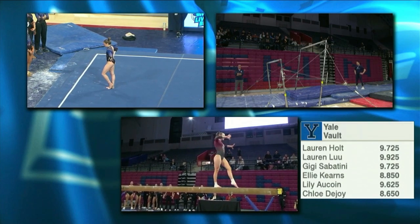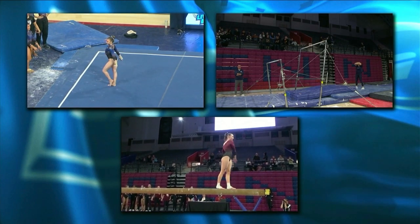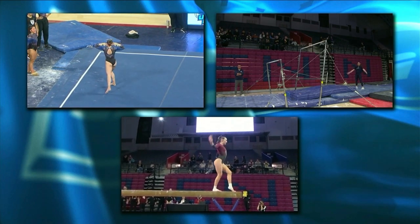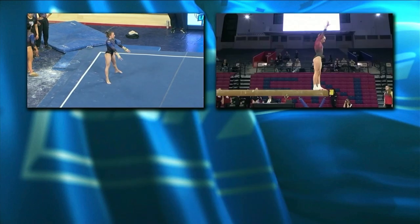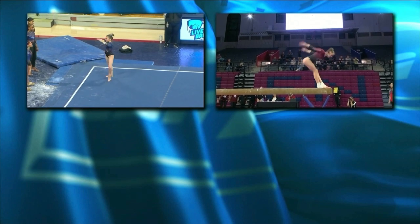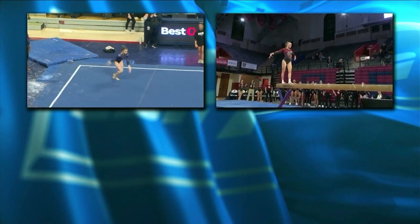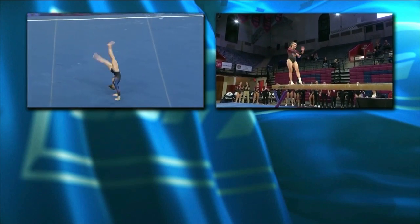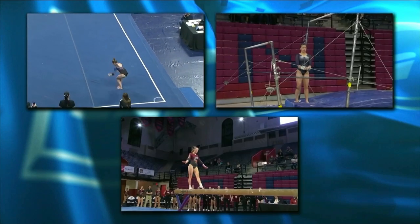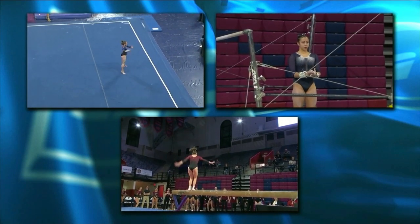Erin Rowe works on the beam as Sarah Gazdak rounds out the scoring for Penn. A nice stretch in those split positions on that tricky switch split combination on beam. Gazdak, another member of this senior class. And man, can she tumble front through to double back.